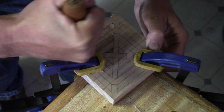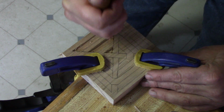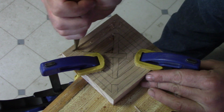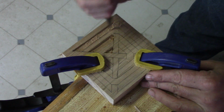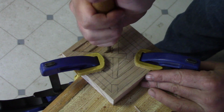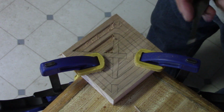So yeah, I'm not really going to explain too much of the carving process. I've got tutorial videos and stuff like that out, so it's pretty self-explanatory what I'm doing. This is the carving knife I use for my stop cuts. Using this skew just to get into the corners nice and deep, so it pops out a little easier.